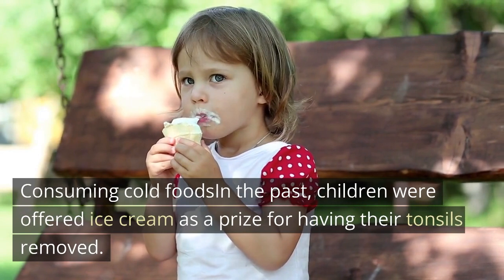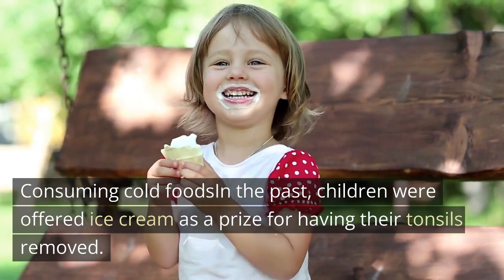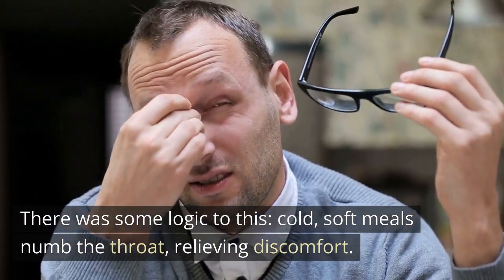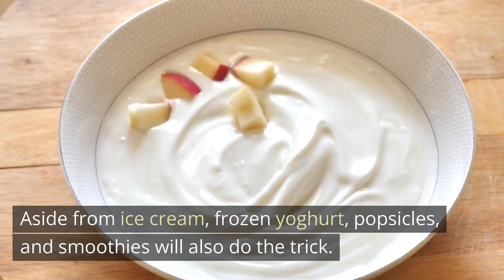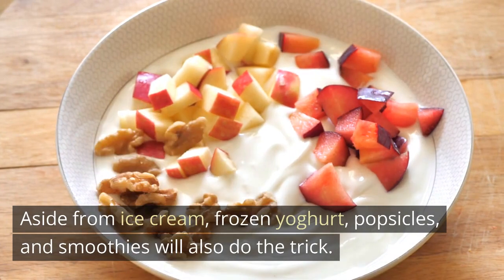Consuming cold foods. In the past, children were offered ice cream as a prize for having their tonsils removed. There was some logic to this. Cold, soft meals numb the throat, relieving discomfort. Aside from ice cream, frozen yogurt, popsicles, and smoothies will also do the trick.